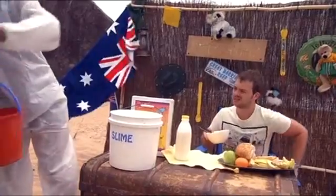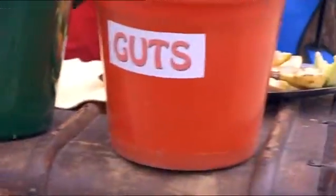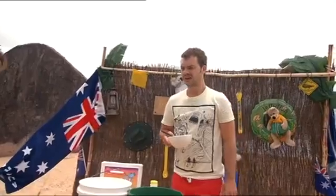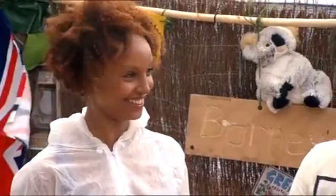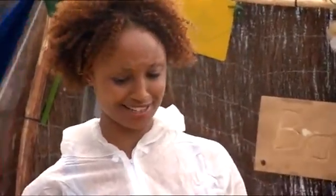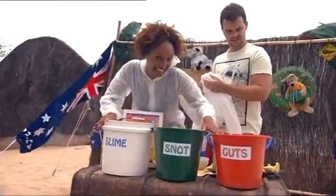Slime, snot, and guts. Yeah, I'm not hungry anymore. What, slime, snot and guts? Do we have to have all three at once? Yeah, they're all connected. So here is your slime prevention suit. You're gonna need it because it's time for slime, snot, and guts. Cool.